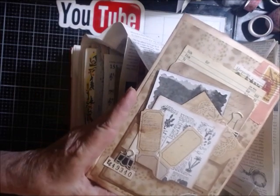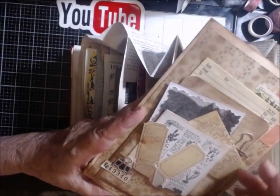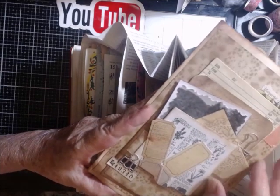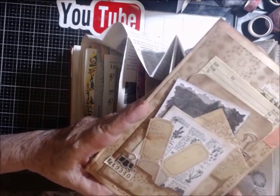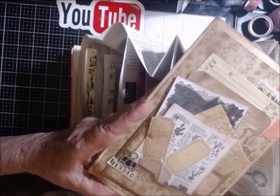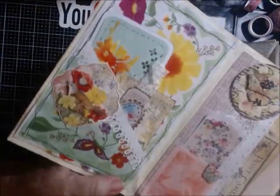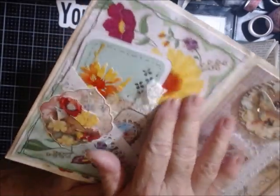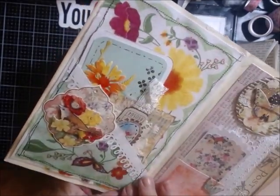Susan, you outdid yourself. So you have a pocket on the front, and I'm not going to show it all because I want you to have some mystery. And plus, Kara's going to show it, I'm sure. But it's like a triple pocket, and you've got stuff finished up in each pocket. Then in here, it looks like she used cards. Can't really tell. It might be napkins.